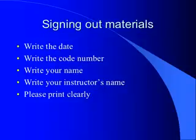Let me go into a little more detail on signing out the materials. When you go to the notebook, you're going to write down the date, you're going to write the code number, and each book or packet has a number clearly labeled on the front, and you'll write that number down in the notebook. Write your name, write your instructor's name, and please print this information clearly so that we can read it. We ask that you not use any nicknames. Please write the name that you registered under.